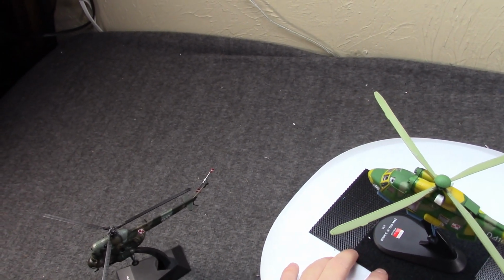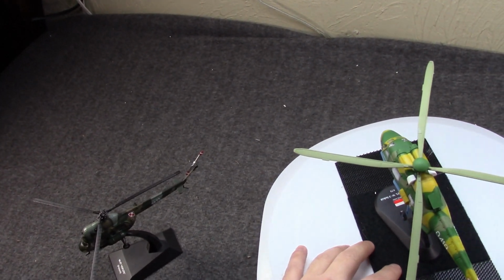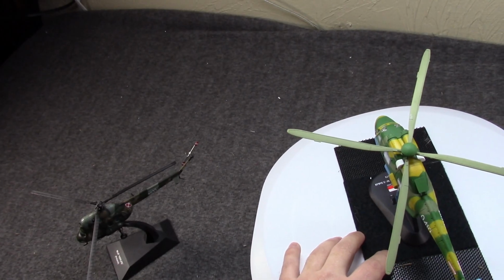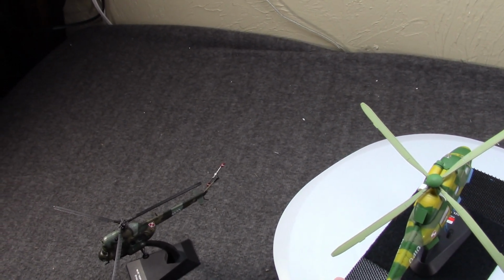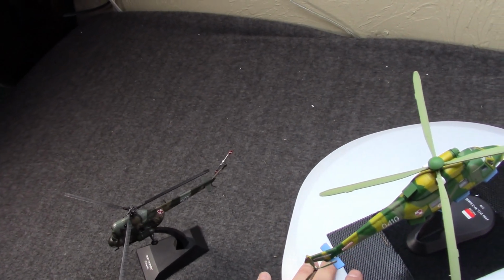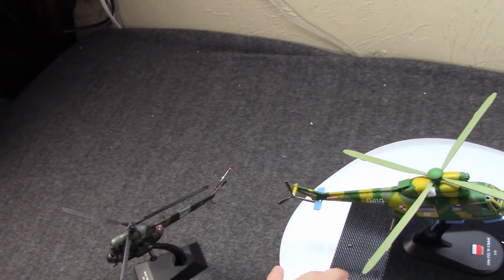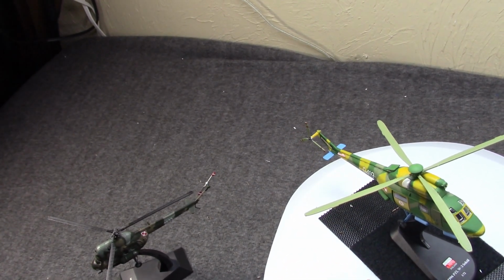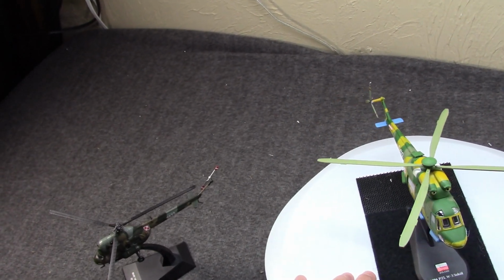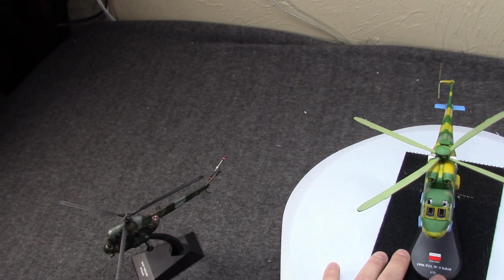This is the W-3 Sokól, or Falcon, medium lift, multi-purpose utility helicopter, produced by PZL Swidnik, Poland, since the 1980s.